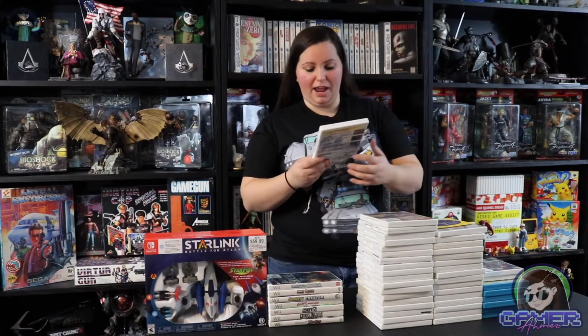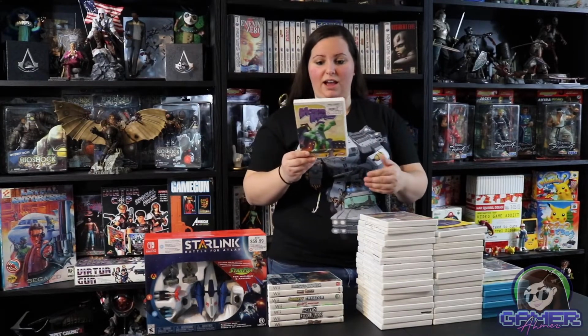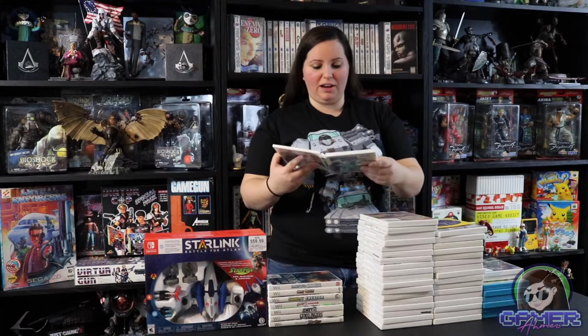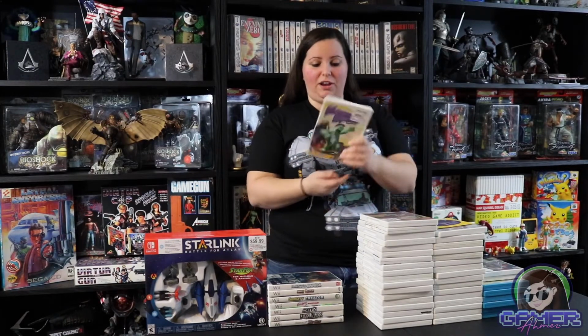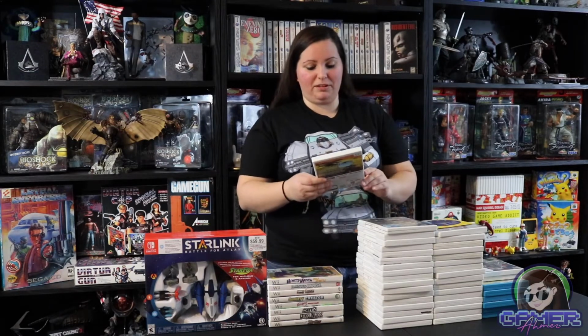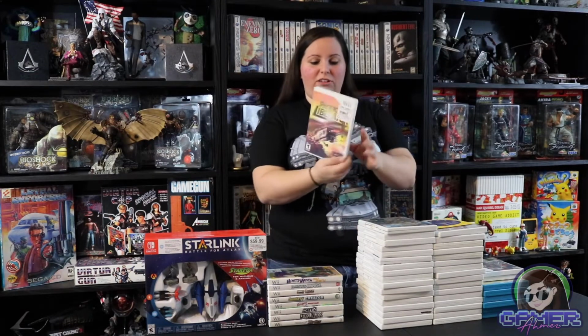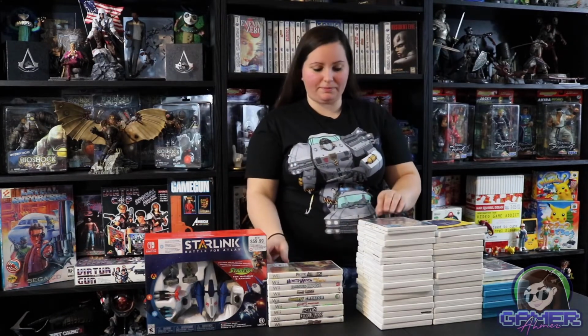We have some Monster Mayhem, build and battle. So this one looks pretty cool. It says, it's alive, it's alive. So you go ahead and create some monsters with this, and it looks like a pretty creative and interesting take. And then some Pacific Liberator. So this has a helicopter on it, and this one looks pretty interesting. I'll have to see what this combat style game is about.